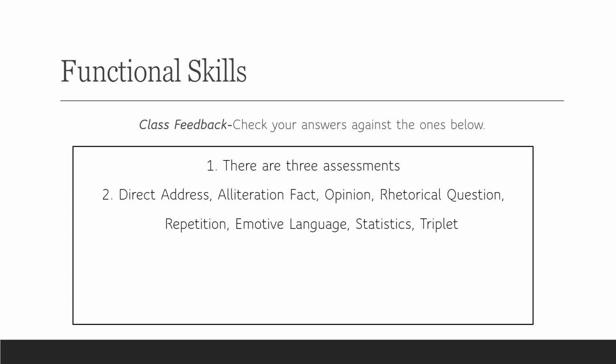Next one then, number 3. So what is the purpose of brackets? Now this is a really important question because it comes up time and time again on the reading assessment. It's also a really good thing to actually use in your own writing as well. So the purpose of brackets then is just to add additional information.